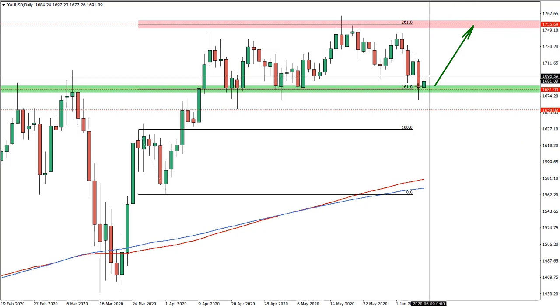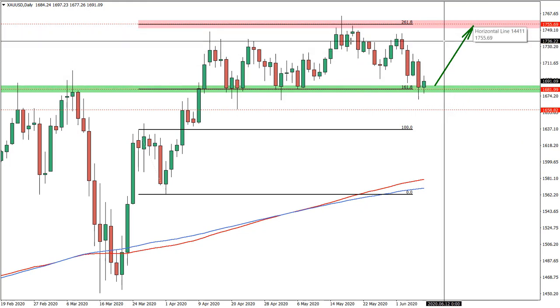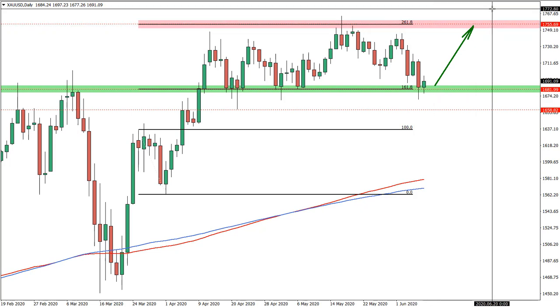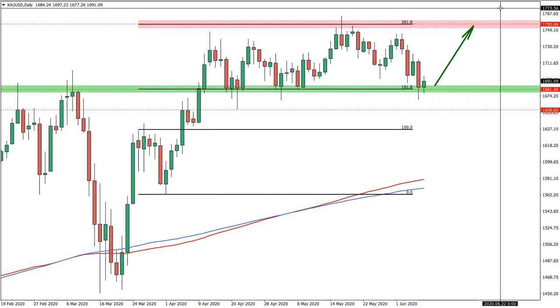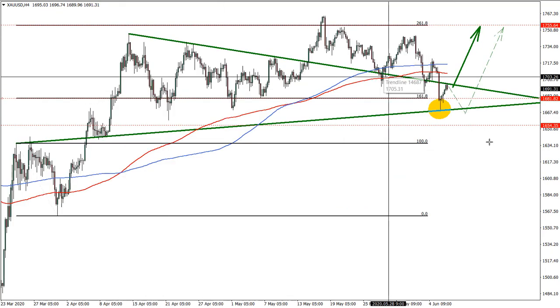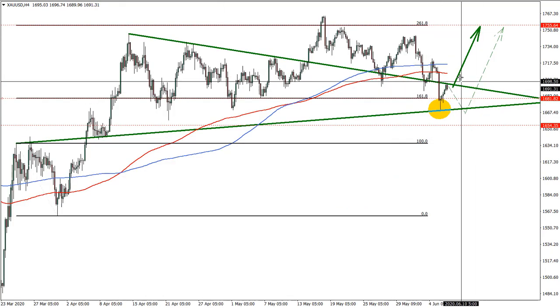Well, not the uptrend, at least this corrective wave up. For now, it's range trading. If there will be a break above this level, the uptrend will probably be confirmed. Now back to the 4-hour chart. This is the scenario that can happen.